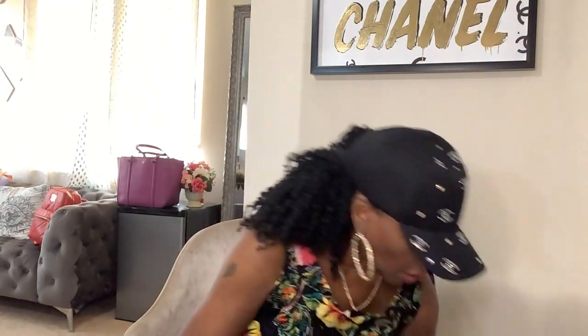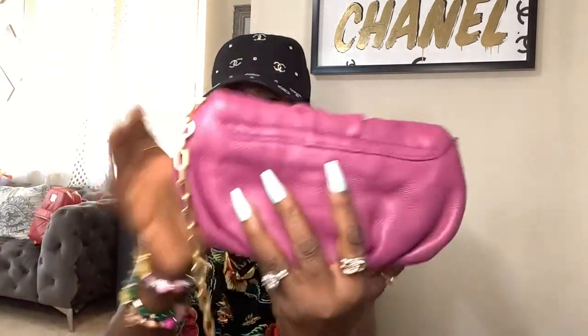But anyway, the first bag I found is this cute little Marc by Marc Jacobs, like a wallet on a chain, soft, nice plum leather, beautiful. Love the chain. I saw this, I was like, oh, I have to have it. I love my wallets on chains. What it says right there, Marc by Marc Jacobs.